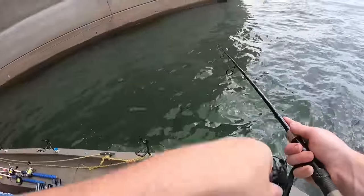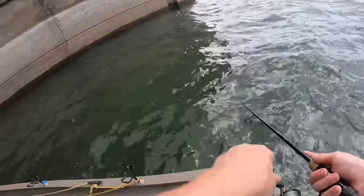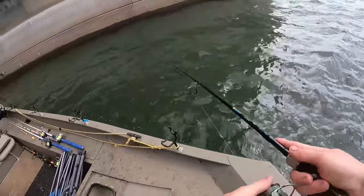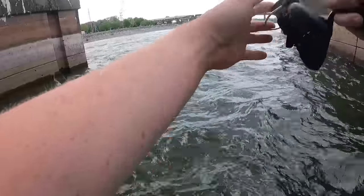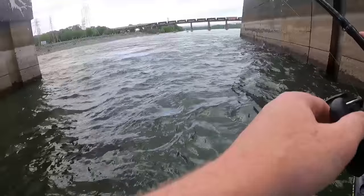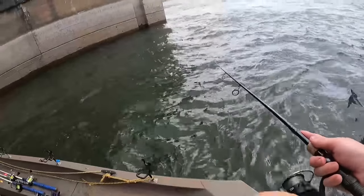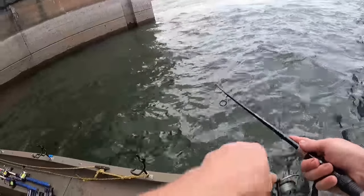Ah, I missed one. Dang it. Yeah, let it get low and ripped them. They're a little bit speed sensitive. They want it down deep, but they also want it kind of moving. Down deep and moving. Yeah. Get it down to him. I like this angle I got right here.